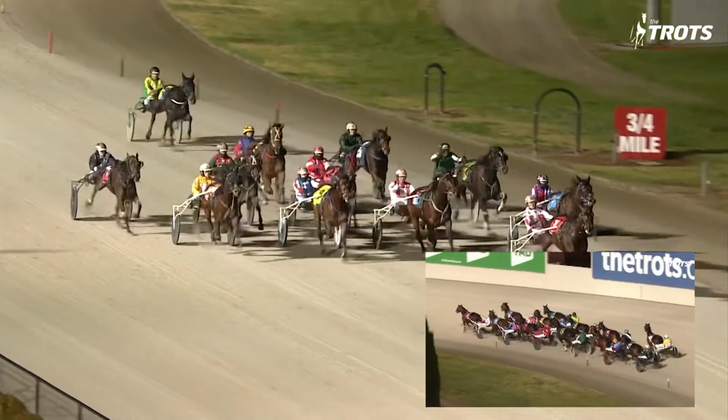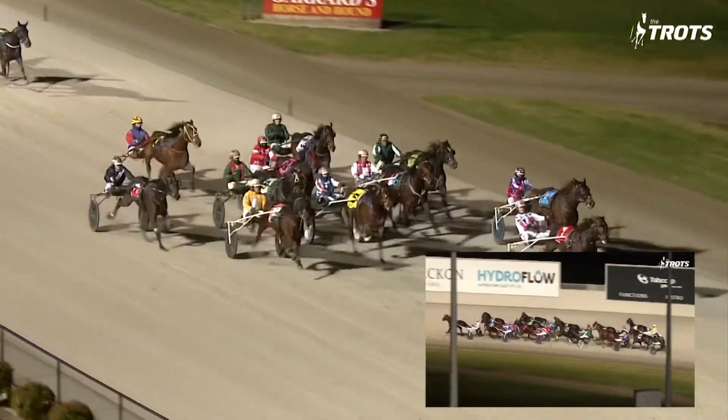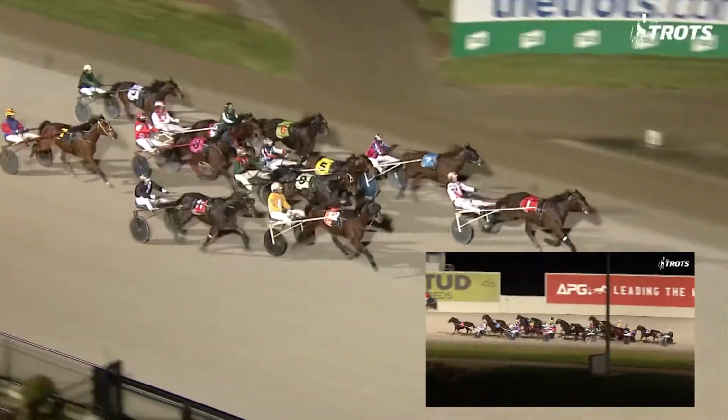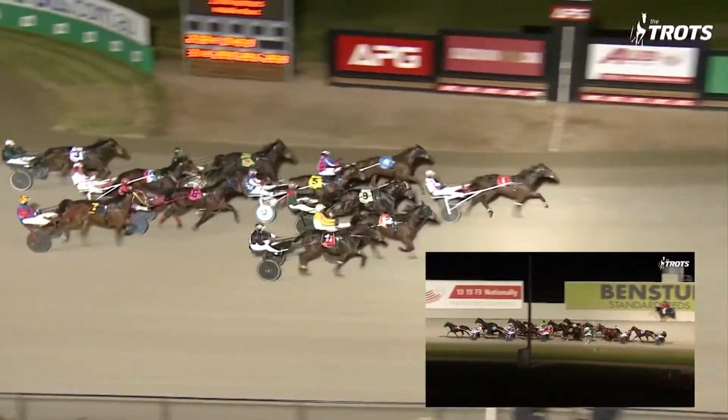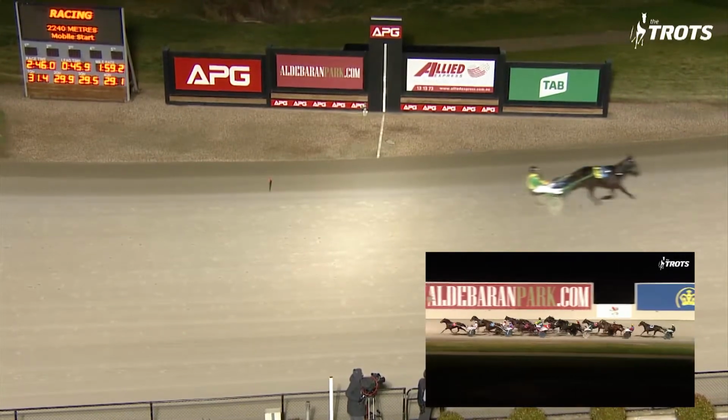Began well, you were able to lead, dictate the terms, and he did the job. Yeah, he done a great job, handled everything good. Can be a bit tricky drawing barrier 1 with a horse like him. He just takes a little bit to get into his stride, but yeah, he handled it all fantastic. It was a first step up in class, and yeah, he done it quite well.